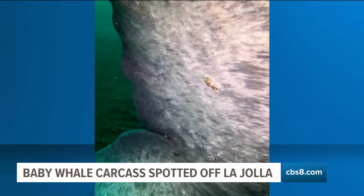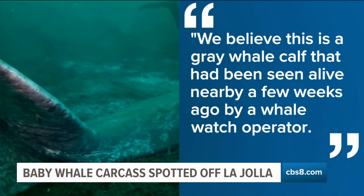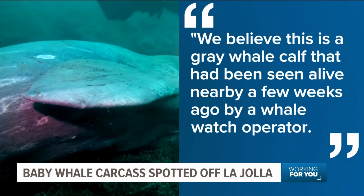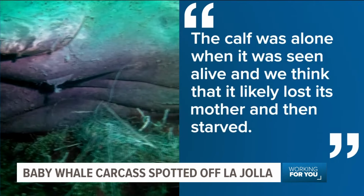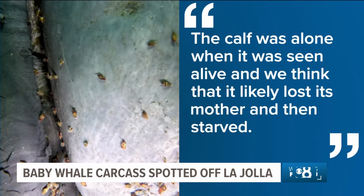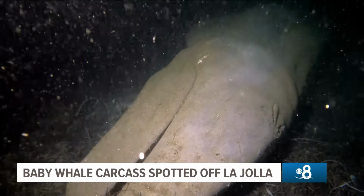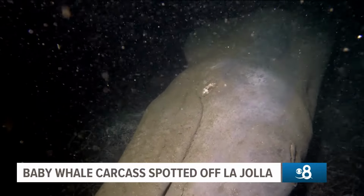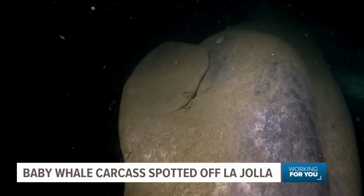As for why it passed away so young, a NOAA spokesperson told us, "We believe this is a gray whale calf that had been seen alive nearby a few weeks ago by a whale watch operator. The calf was alone when it was seen alive, and we think that it likely lost its mother and then starved." "This place takes my breath away every week." Darren Hunter has also had a chance to see it, and while he says it's sad the whale passed away, he knows this is all part of the natural process of life in the ocean.